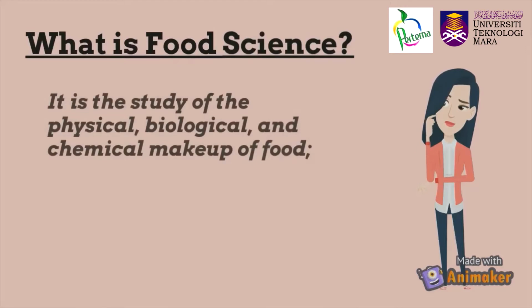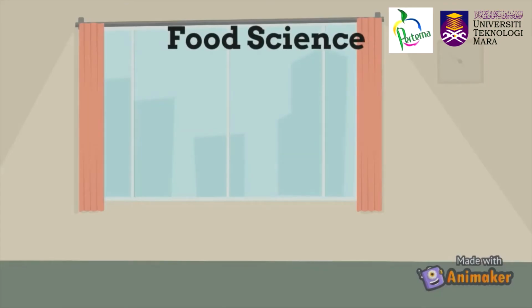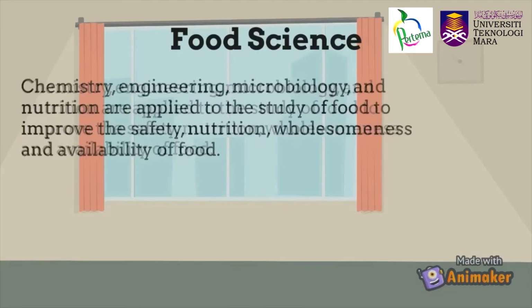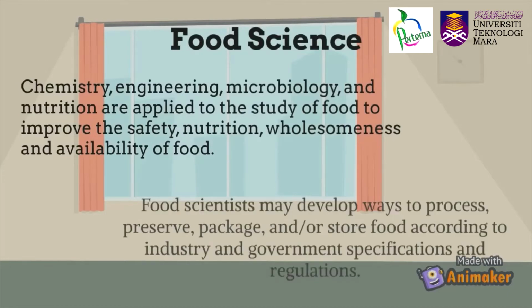What is food science? It is the study of the physical, biological, and chemical makeup of food, the causes of food deterioration, and the concept underlying food processing. Chemistry, engineering, microbiology, and nutrition are applied to the study of food to improve the safety, nutrition, wholesomeness, and availability of food. Food scientists may develop ways to process, preserve, package, and/or store food according to industry and government specification and regulation.